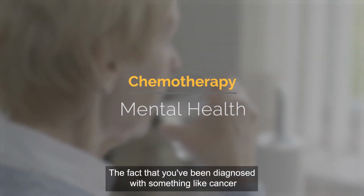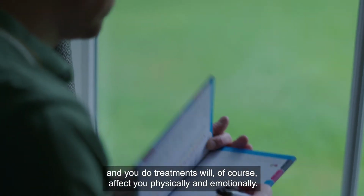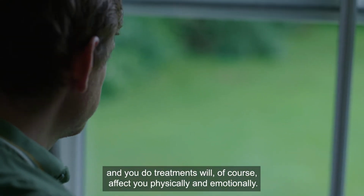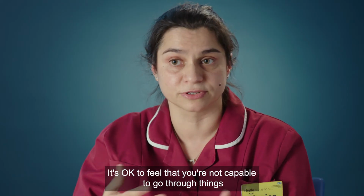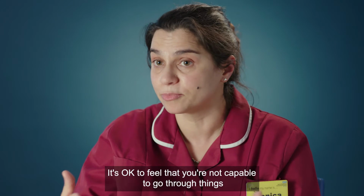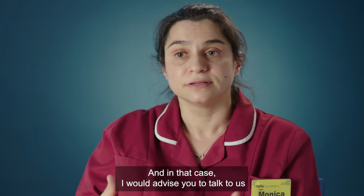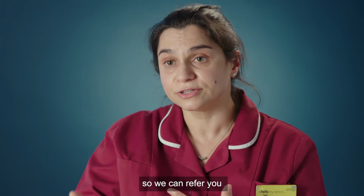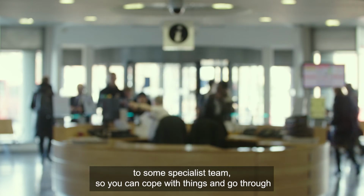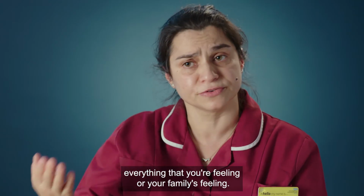The fact that you've been diagnosed with something like cancer and you do treatments will, of course, affect you physically and emotionally. It's okay to feel that you struggle. It's okay to feel that you're not capable to go through things just by yourself. And in that case, I would advise you to talk to us so we can refer you to some specialist team so you can cope with things and go through everything that you're feeling or your family is feeling.